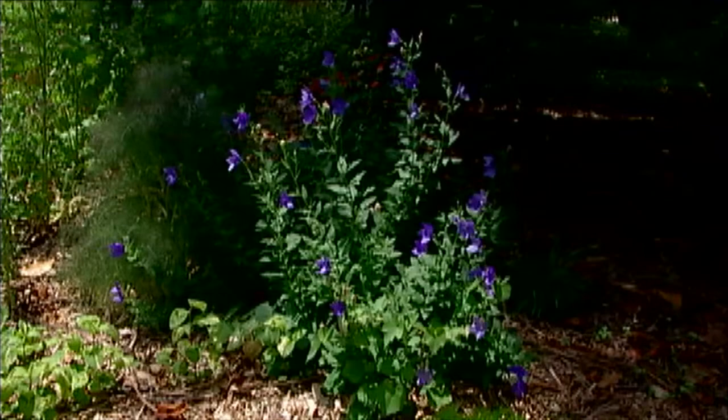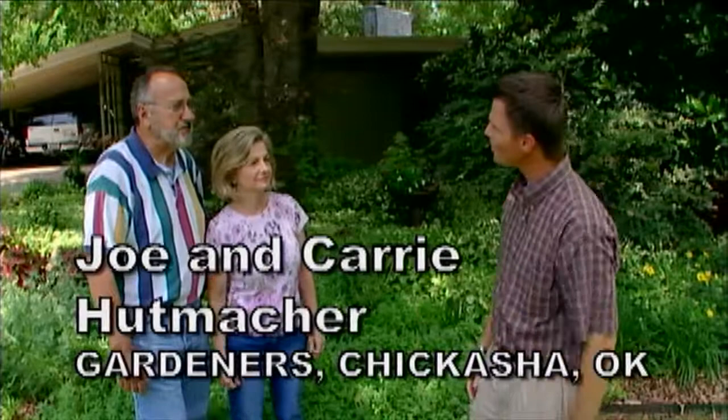Well, right over here we have the homeowners, Joe and Carrie Hutmacher. Hey guys. Welcome. Thank you for letting us come and look at your garden here. You guys, when you moved in, there wasn't really much in this area, is that right? Absolutely nothing. The two trees that you see were here. The oak and the magnolia? The magnolia, but other than that, it was just bare dirt. Okay. And with her design capabilities and my back, this is the end result.